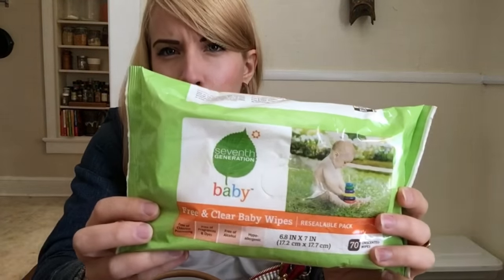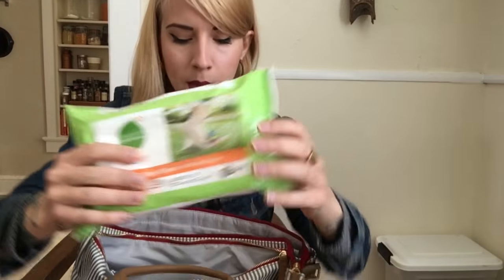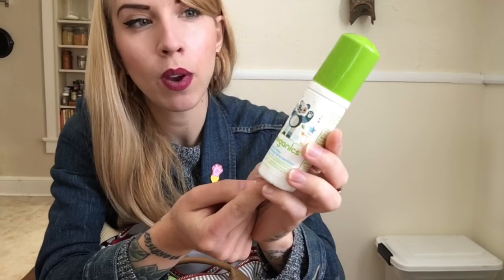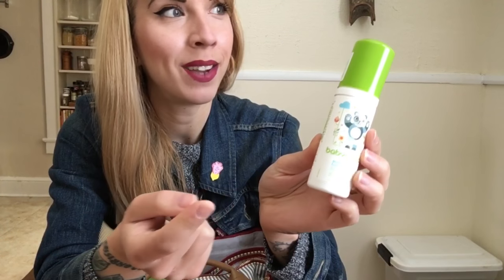So next up, we're gonna bring some cleaning supplies. With orphan kittens, you do have to help them go to the bathroom. So I always bring these little travel size Kleenex with me, these organic, free and clear baby wipes, just a really simple wipe for any messes that might happen. Also bring some organic hand sanitizer. Wash your hands as much as possible when you're handling orphans because their immune systems are not developed. They are very susceptible to viruses and bacterial infections. So wash your hands first.